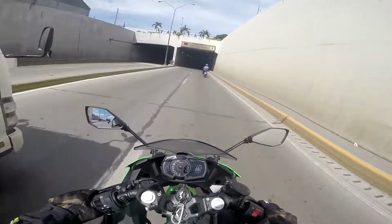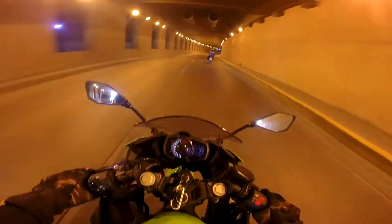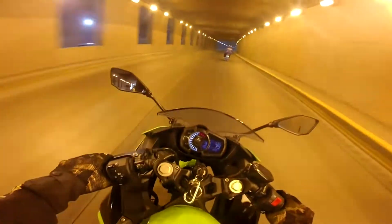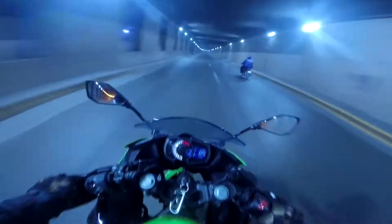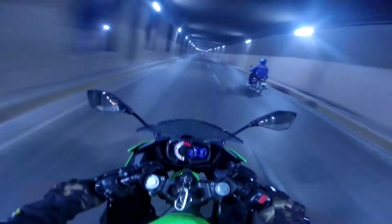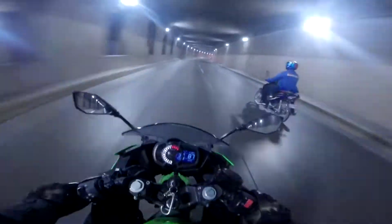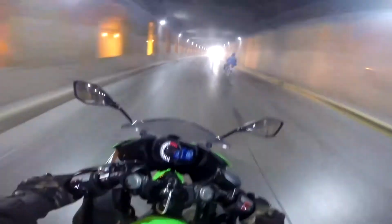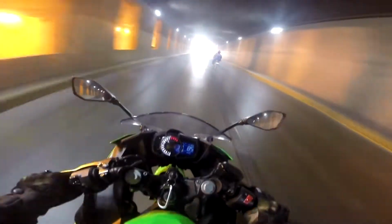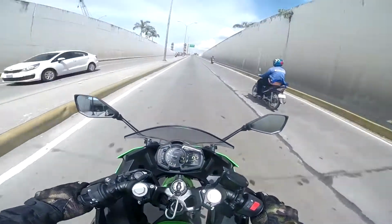So after riding it at TCH, I decided to ride the Kawasaki 400 in the city, just to check how it feels if you use it as a commuter bike. But unfortunately, it was a holiday, so there wasn't too much traffic to test it in. But what I realized is that this bike is very nimble, and because it's lightweight, you wouldn't have any problem getting into traffic.